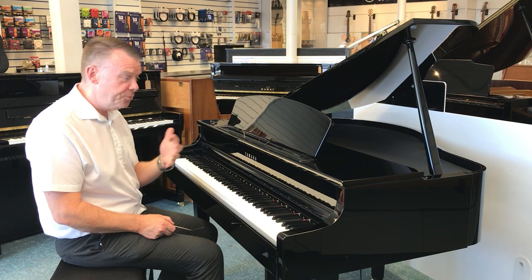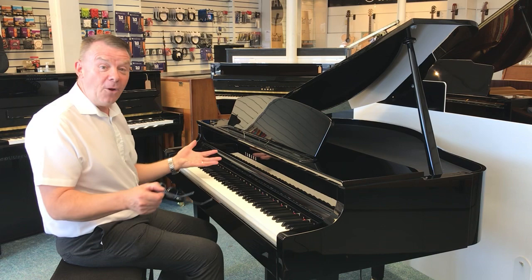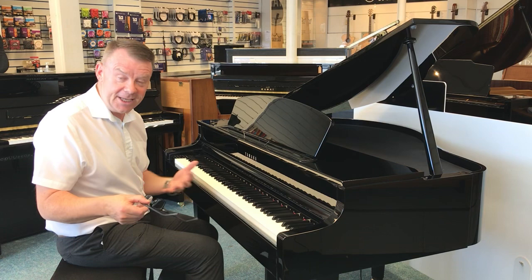Really nice indeed. In a mini grand case, so a real statement piece in the home, and let alone an absolutely fantastic piano. All the details are listed on our website of the dimensions. As I say, it looks absolutely stunning. Just like to show you a few of the different sounds of this used CLP 565.